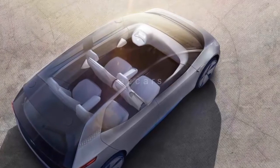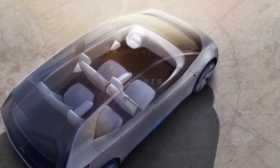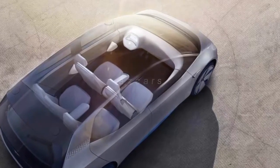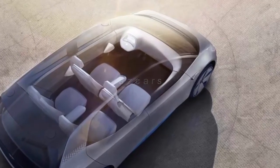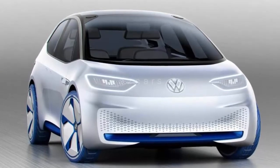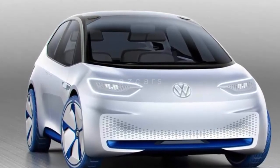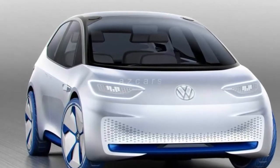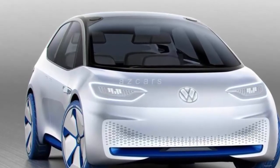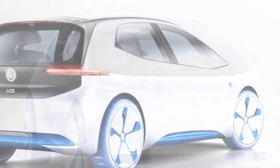At 4,100 mm in length, 1,800 mm in width and 1,530 mm in height, the ID is 155 mm longer, 9 mm wider and 77 mm higher than the existing 7th generation Golf. It also rides on a wheelbase that is 130 mm longer than that of Europe's perennial bestseller at 2,750 mm.